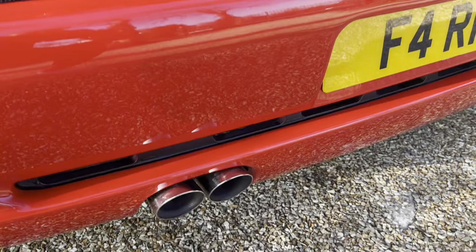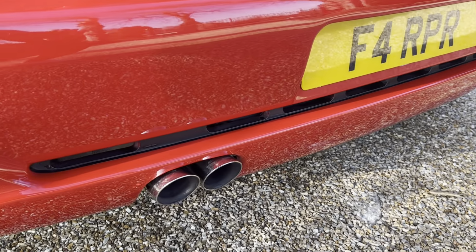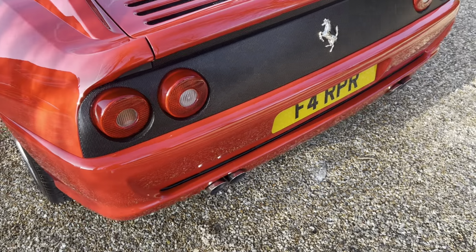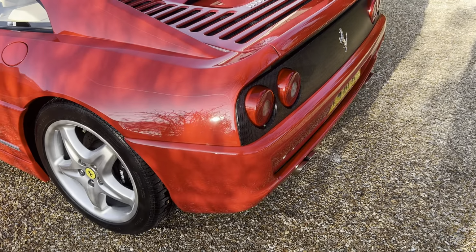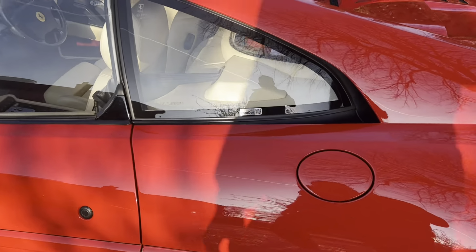Likewise, this car's got a 2B exhaust, which is well known for being a nice option on a 355 because it's not too loud. It's only very subtly different to standard. So we can arrange some sound clips of that for any potential buyer to give an overview.